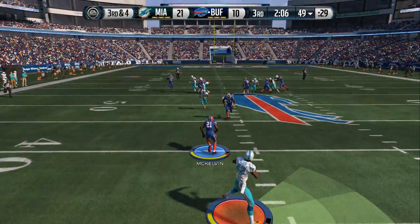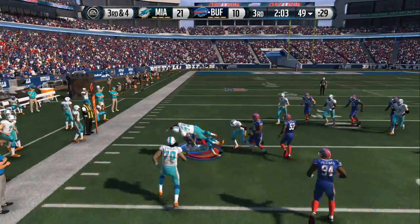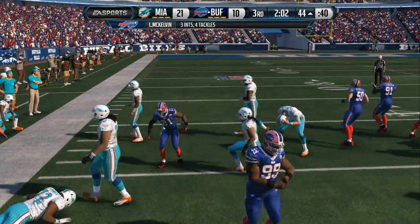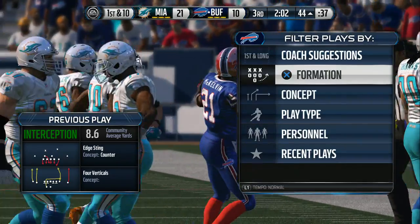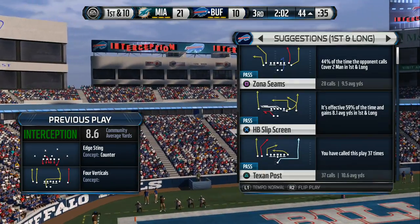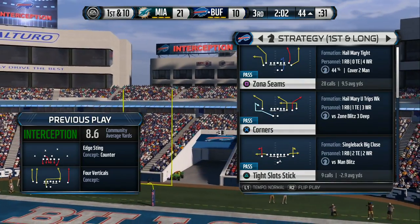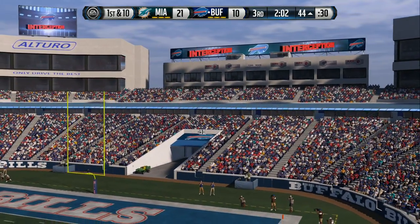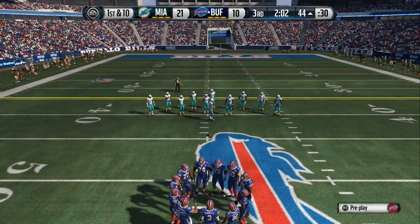That's an interception. They bring him to the turf. Nice job for the defense that time. In position, they read the quarterback's eyes, and it led to an interception. First down here.